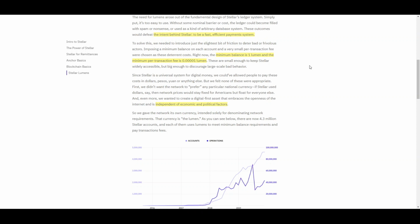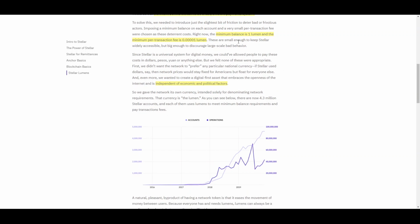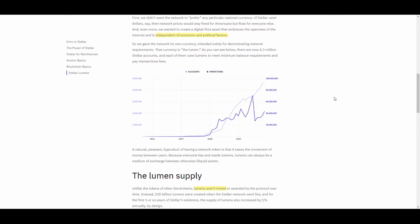So they do this to encourage people to actually hold the coin and discourage large-scale bad behavior, which is what people would do if they could hold no coins. Their idea is to create a currency that is independent of economic and political factors, such as all the other currencies that exist currently. You can see Forex, all the main pairs that exist, Euro, USD, GBP, all of these currencies. Everything is basically a representation of how well the economies are doing.